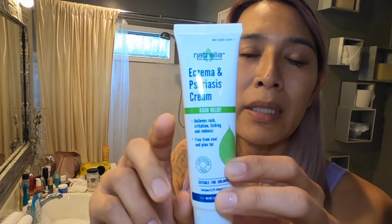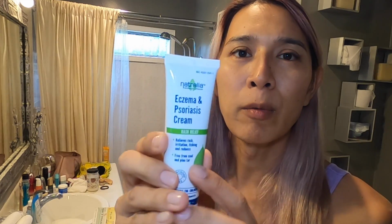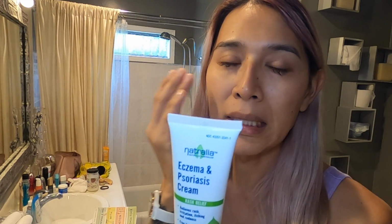So in case I get any breakouts for psoriasis or eczema, I have this. Joey bought this for me in Healthy Options. It's just basically a natural way to get the swelling down. I used to use this cream, which was sort of like a steroid-based cream, which actually is super bad for your skin, and it makes it thinner and more dependent on steroids. So if you're using those creams, please don't use them.